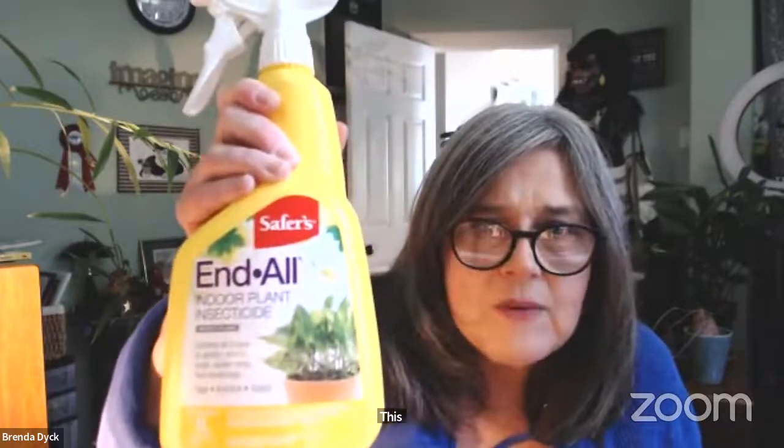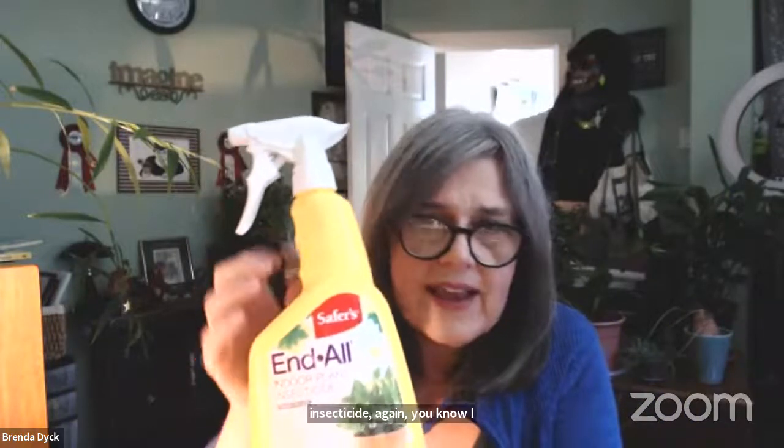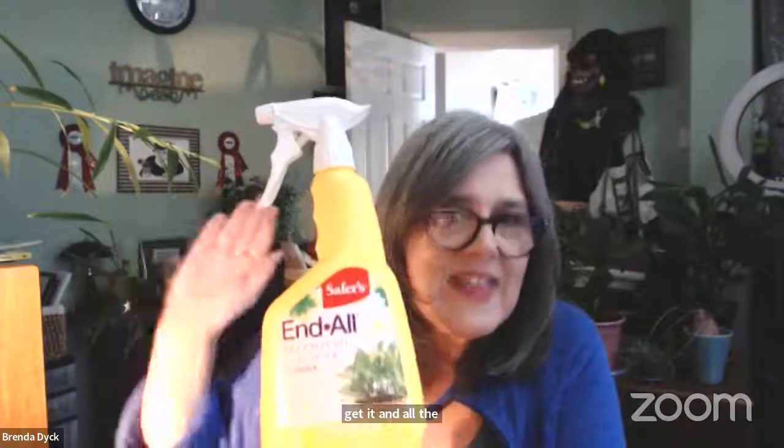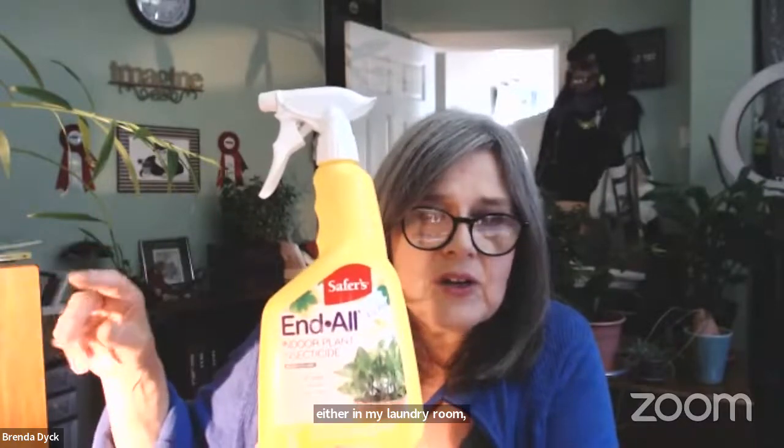So even though I'm not a big fan of pesticides, I will use something called Endol because it does all kinds of bugs. I do it once, and then 7 to 10 days later, I do a second batch. It kills all stages and it's good to go. Now I'll show you what that looks like. This is just Safer's Endol. It's an indoor plant insecticide. Again, I spray it outside, make sure I get it in all the crevices, everywhere else. Then it's isolated, either in my laundry room if it's too big, or in a separate little greenhouse.